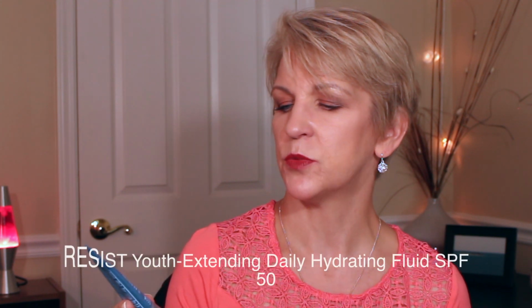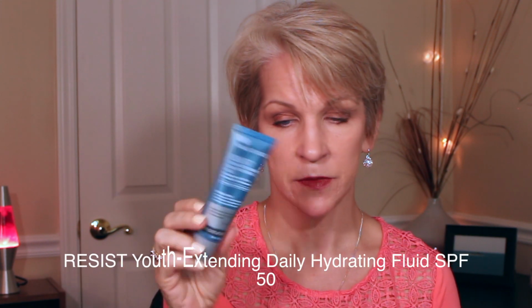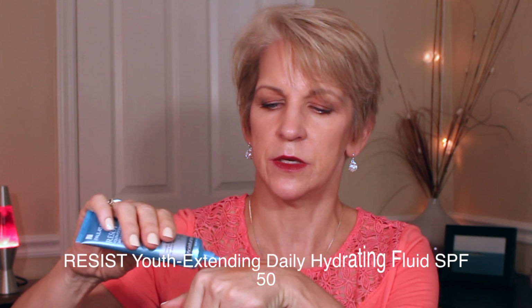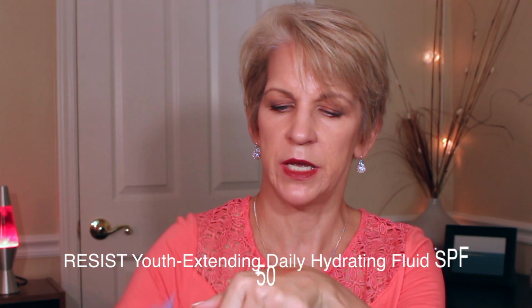After that, I usually follow up with a moisturizer, and the one that I use in the morning is again from Paula's Choice from the Resist line. It's the Youth Extending Daily Hydrating Fluid. This is a broad spectrum SPF of 50. It is very liquidy, so I'll show you. You're going to see I have a little swatch left on my hand here. You can see how liquidy it is.